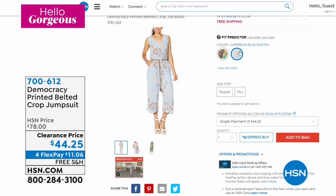And if you're looking for something so easy to slip into at the start of, or at this hot season, literally, it's record hot everywhere, and you just need something cool, comfy, but still stylish, you've got it. 700-612 is the item number to get that jumpsuit home. It's so, so sweet, I love it.